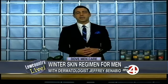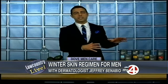And Dr. Benabio, when we go down these aisles, there are so many products, even with the Dove line right there. How do you know which one is right for you? It's pretty simple. First you start with ones that are designed specifically for men, and you realize that a company like Dove that puts moisturization technology right into it, there's something called micro moisture, is going to be something that works well for you because it's good for all skin.